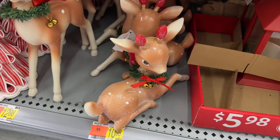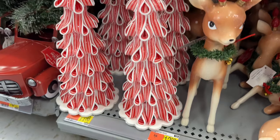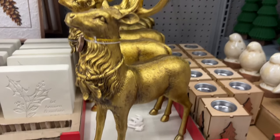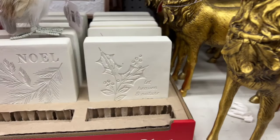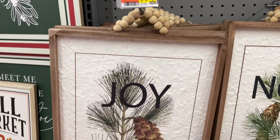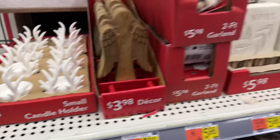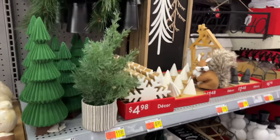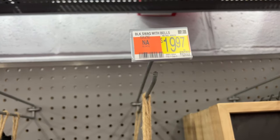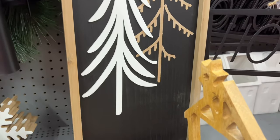And look at that, the little retro deers and the peppermint tree. So nice. That's very pretty and stately. Look at that. $24.97. Small candle holders for $1.98. Yeah, you could not tell me that this would not be in something like a West Elm store for $19.97. It reminds me so much of something that you could possibly purchase inside a Pottery Barn for a whole lot more.